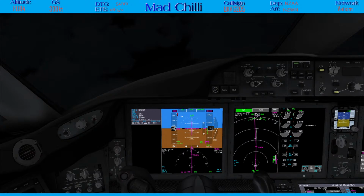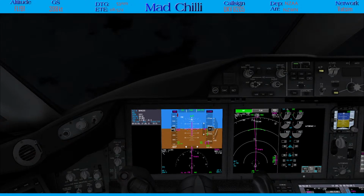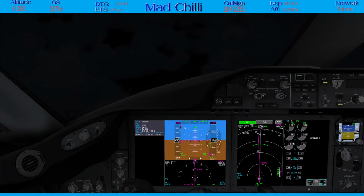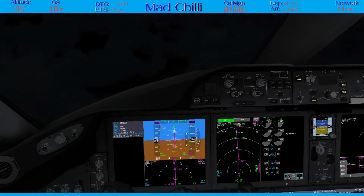The Peaks 2 Echo is an RNAV approach. Will I be getting vectors to the approach? Not usually. You just follow the star profile right to the ILS or the RNAV, depending on which one you're on. Roger, so I'll reprogram for Peaks 7 Alpha, is that correct? Affirm. Roger, thank you.